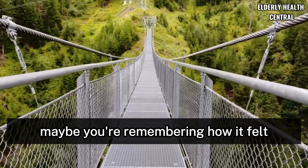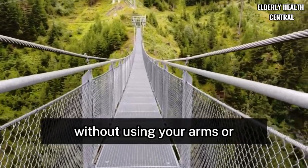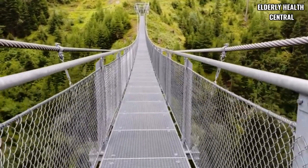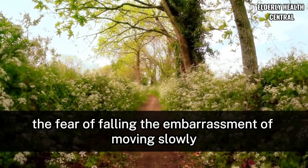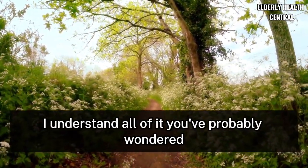Maybe you're remembering how it felt the first time you couldn't get up from a low chair without using your arms, or the first time you had to hold on to someone's arm while walking. These feelings are real, and they matter. The fear of falling, the embarrassment of moving slowly, the worry about becoming a burden to the people you love, I understand all of it.